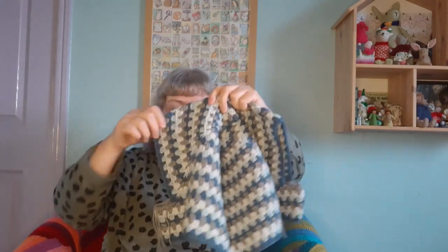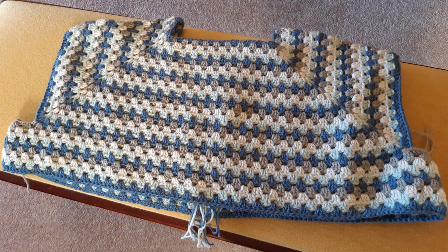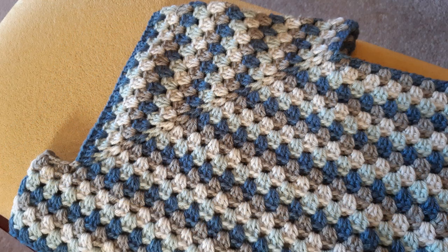I have tried it on, and now, again, a bit like the blanket that I'm doing at the moment, it's not at all challenging because I'm just going round and round. There's a lot of sewing in of ends because each time you change colour, you have to fasten off and sew in the ends. But you can't carry the yarns up. I don't think it would look very good anyway on the back.